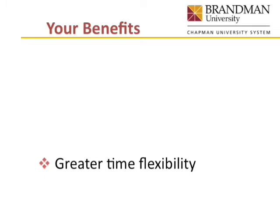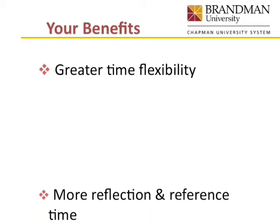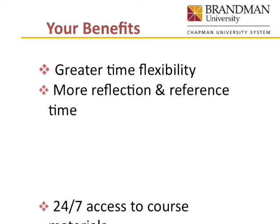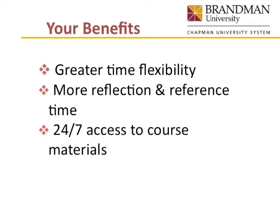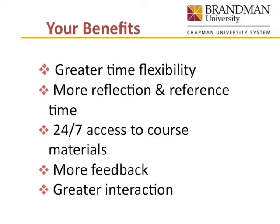Having greater flexibility, freedom, and convenience by working online wherever you happen to have time and access. Having more time to do research and review course material before responding to questions and prompts. Having 24/7 access to course materials. Receiving more and more frequent feedback from your instructors. And experiencing greater interaction with the instructor and fellow students through expanded opportunities, both in class and online.